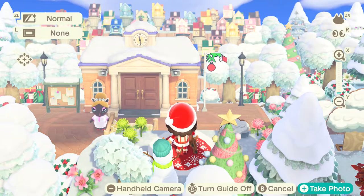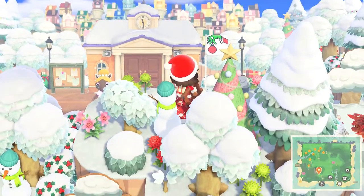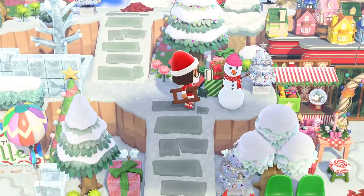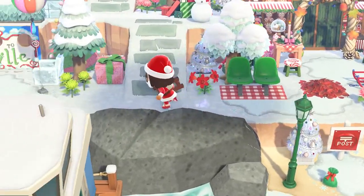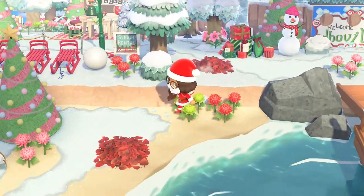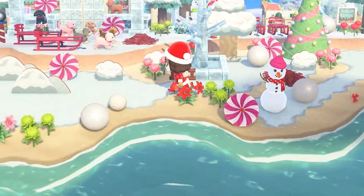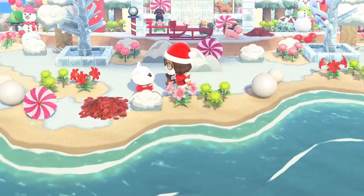Oh, yes, here you can see the whole village. And I wonder if it's the same village that we saw earlier. I don't think it is. That is a lookout point. And this is where we were. So we should go to the right. Sleigh rental. Yes, all those peppermints.